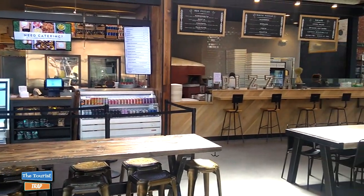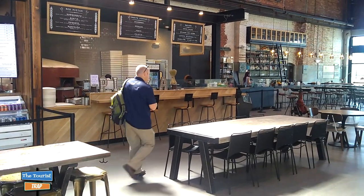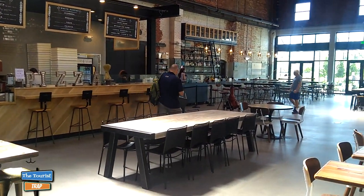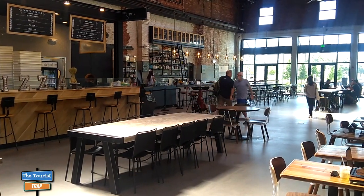And that looks pretty good. And right next to it, you can get pizza. They have red pizza, white pizza, and salads. And on down, there's another little bar. And see, they have a ladder down there too.